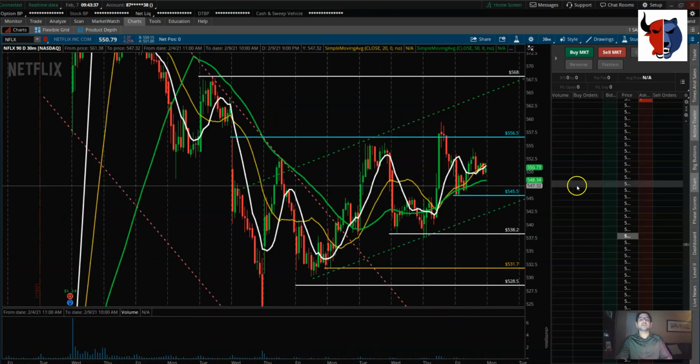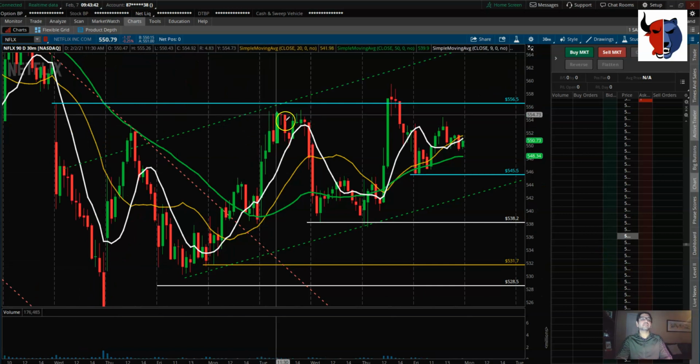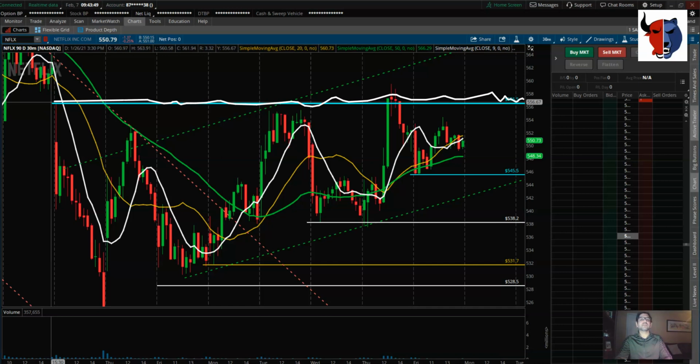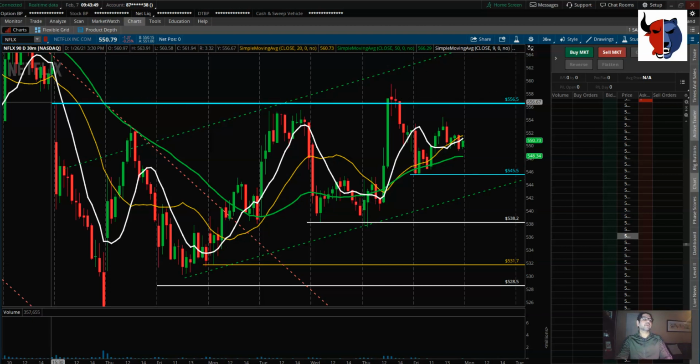The channel here is much more clear. We are making this sort of sideways to slightly up move, and 556 is pretty much visible as the level that the bulls need to break to get going back above towards the channel top here. It could be 564 level, based on this channel right here. Okay, so look for that.